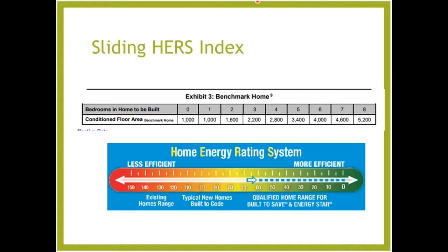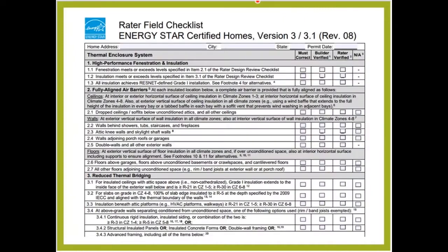And so the smaller your home is, the better a score you need to get, and then vice versa. So that sort of adjusts for that issue that you saw with the HERS index rating, which is rewarding larger homes. It sort of does.